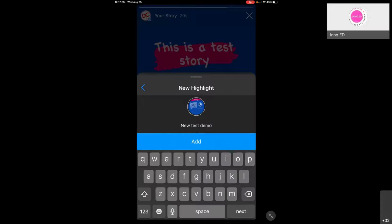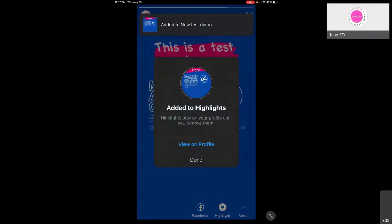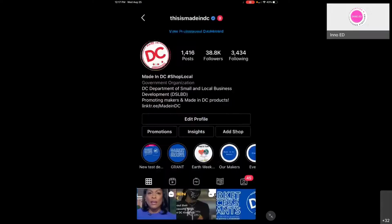So I'm creating a new highlight just so you can see a little bit about that. I could have added it to an existing highlight. Usually I think the existing highlights allow you to have approximately 100 stories in them. So as I create this new highlight, I can now go and view that highlight and see what's there. I can make some adjustments to it too, because maybe I don't like what's showing up in the image and I want it to look different.